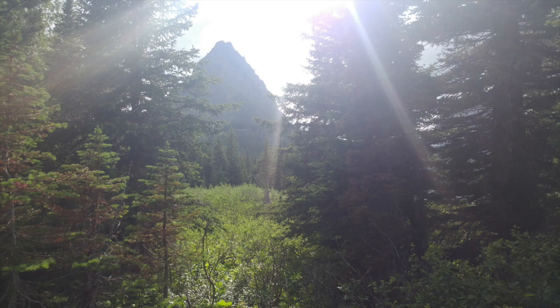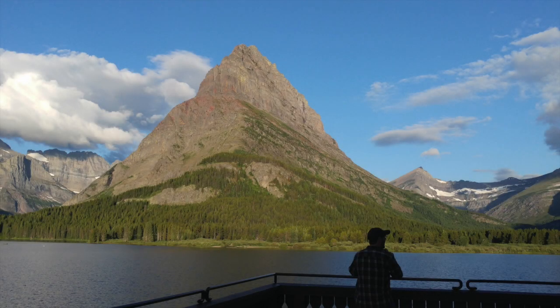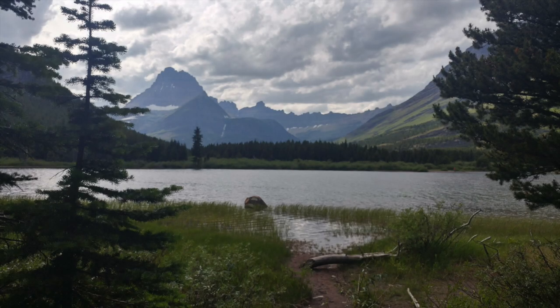Well, my wife was just looking online in April of 2019, the year we stayed there, and lo and behold, there was an opening right on our anniversary date. I said, Krista, book it now. And this is the room we got. We were really grateful for it because we had a view of Swift Current Lake and the glaciers, so we got a really good side of the Many Glacier Hotel.